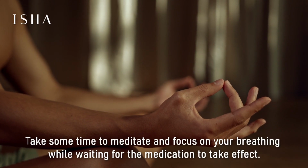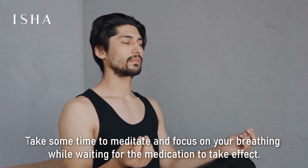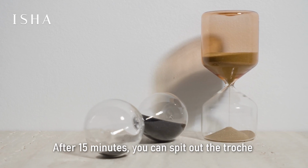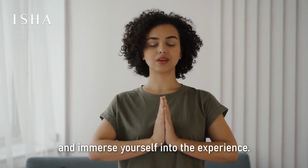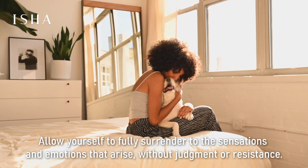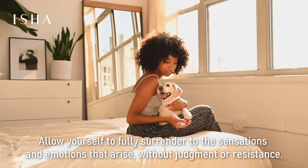Take some time to meditate and focus on your breathing while waiting for the medication to take effect. After 15 minutes, you can spit out the troche and immerse yourself into the experience. Allow yourself to fully surrender to the sensations and emotions that arise, without judgment or resistance.